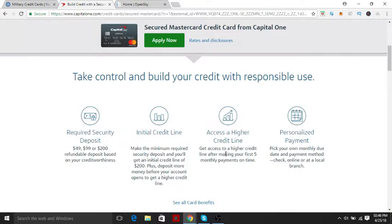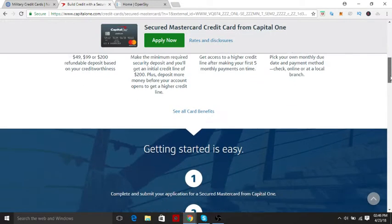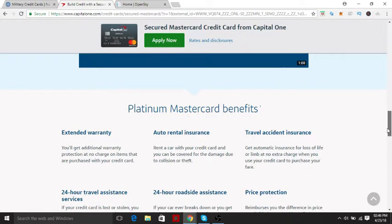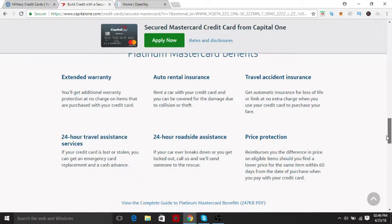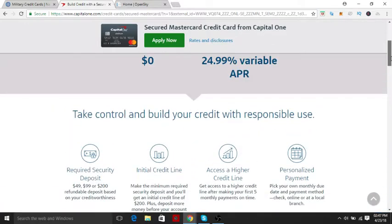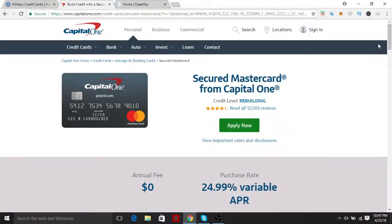Like I said, after five months, you get access to a higher credit line. You get a personalized payment. It's an overall good card to have. I had no issues with it. You get everything, roadside assistance, everything. It's just a good card to jumpstart your process and get into a major bank, and they actually loan to people with bad to okay credit. And it is a hard pull. That's the only downside that I see to a Capital One secured card.